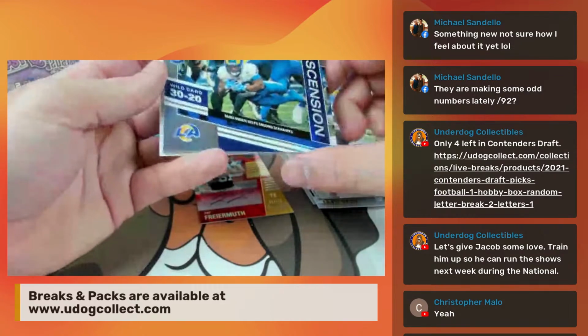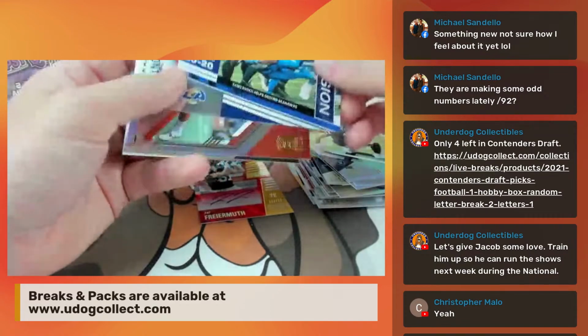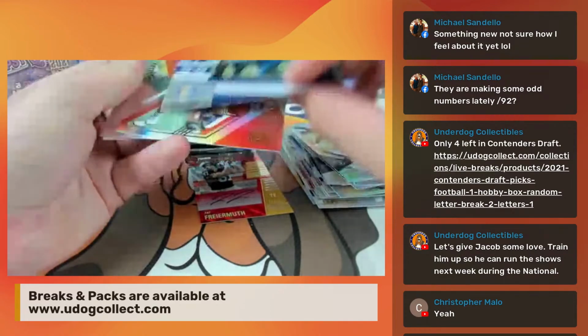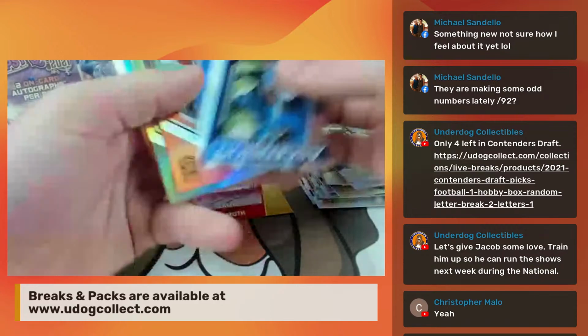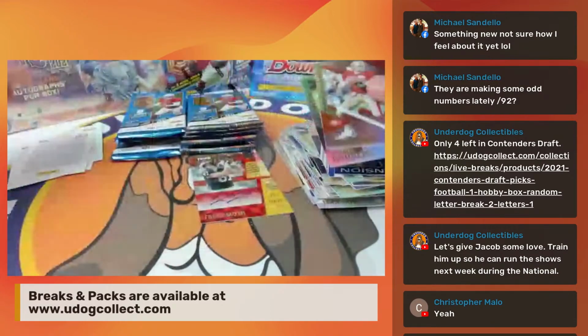This is a cool card. Got the wild card round card of the Rams. Win over Seattle, it looks like. Joe Montana and Aaron Rodgers.